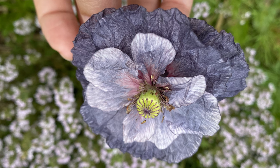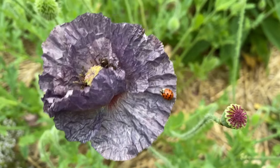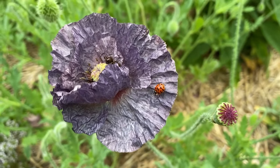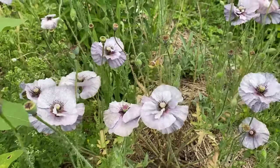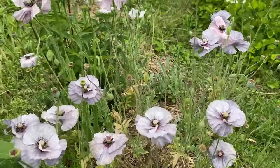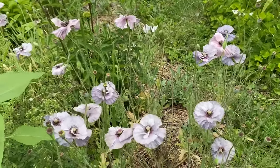I mean, they just bushed out. There was a bazillion flowers. They flowered forever, long after all the other poppies in my garden had given up. And they had like a whole second flush of flowers. So I'm very excited to grow these again. They're like this dusty slate lilac. They are absolutely beautiful. I know I have tons of footage of them, so I'll be able to show you.